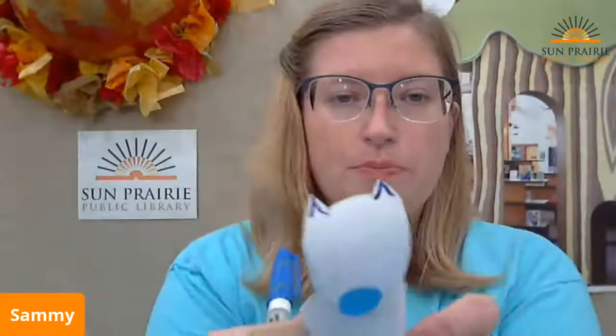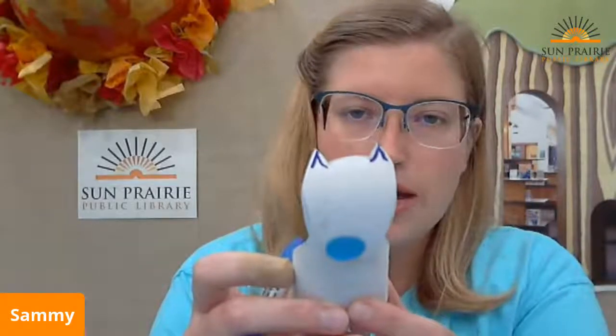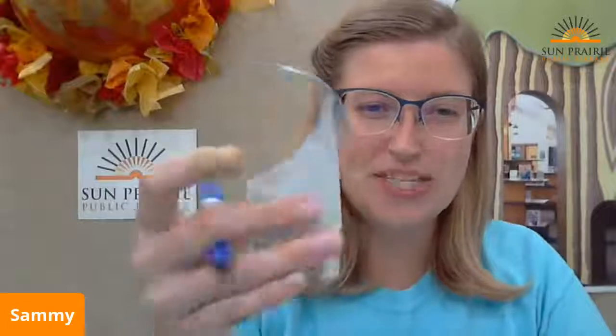Alrighty. I think I'm going to draw a face on my unicorn. I like to add a little extra around the ears. That way they're a little bit more visible. So I did some blue triangles on my unicorn's head. And then I'm going to add some eyebrows, and I'll add the eyes on later. And right now it kind of looks like a little dog. Looks like a very happy dog.